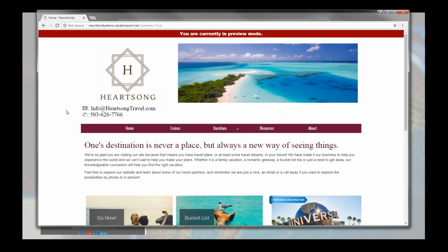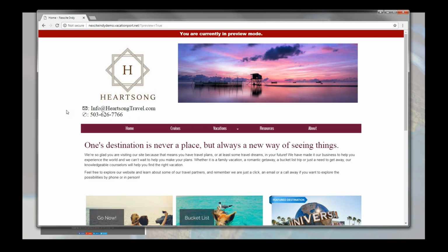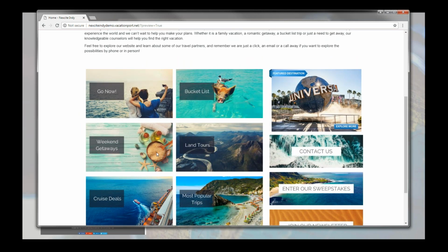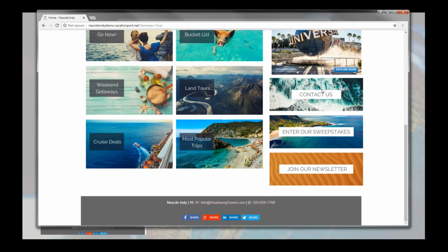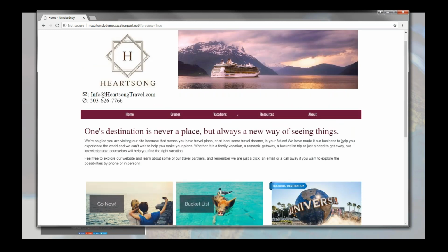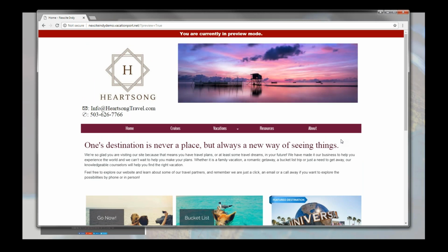But this is really meant for those ICs that need a website, need access to supplier content, and you don't really know where to start, or you don't want to take the time to do it. This is just a really beautiful, clean website. It's professional. It's put together. All of these boxes will be backed by that same content: newsletter sign up, you can enter a sweepstakes, contact our supplier, or our destination content. And this is launching this week. I believe tomorrow or the next day is what we've decided on here.